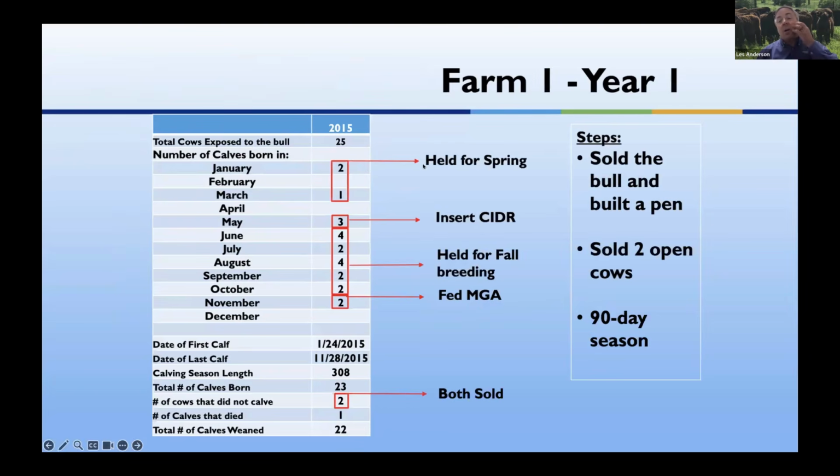This first farm I want to talk about, we came in March. This guy wanted 2 seasons, one in February or March, April, excuse me, and one September and October. So we sold the bull, and he built a pen, bought another bull after he got the pen built to get ready for the May breeding. We held those for spring.